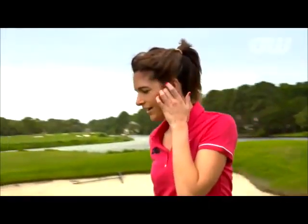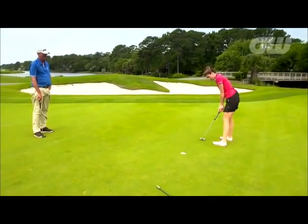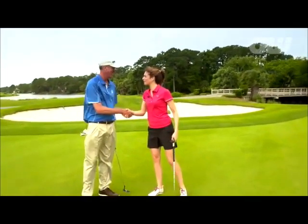Right edge. Beautiful. Welcome to Palmetto Dunes. Thank you. Right, I'm going to play with you more often if I get a par in every hole. Same here, thank you.